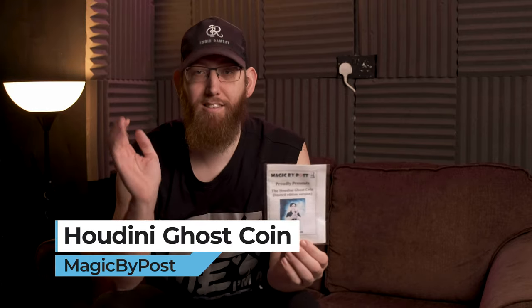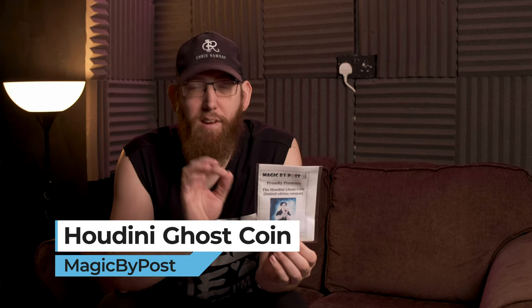But first we'll do the Houdini ghost coin. So this one here, this is limited edition, like I said. This is number 26 out of 500. What you do is take the special ghost coin, you make it vanish and make it reappear wherever you like. This is a classic trick and was used by Houdini himself. So that's why it's called a Houdini coin. So it's time now just to open it up and see what's inside.